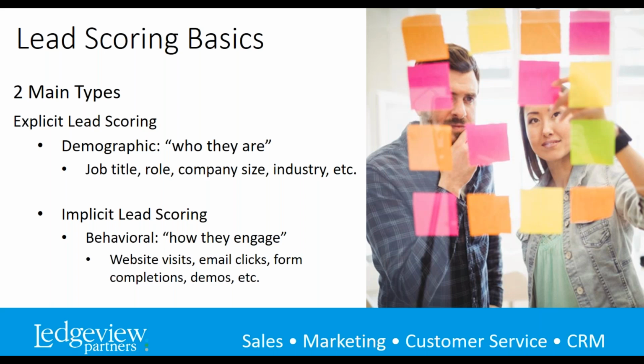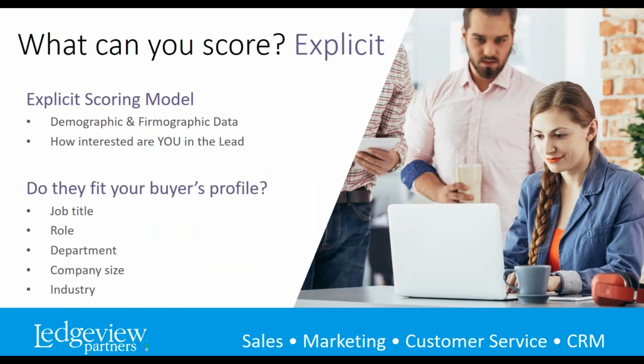With explicit lead scoring, you can score a lead or a prospect based on who they are. That VP of sales buyer you really want to target will get a much higher score than a sales manager or a sales rep. Are they in the territory? Does the company size match your target? The list goes on. From an implicit model, and this is the fun one, how are they engaging with you? Are they visiting your website, clicking on your emails, downloading your ebooks, or attending your demos?